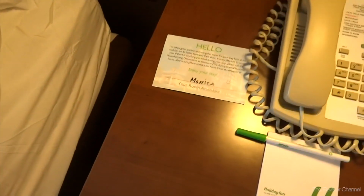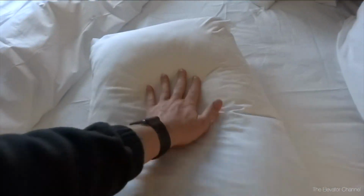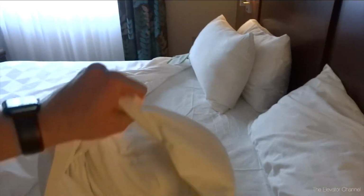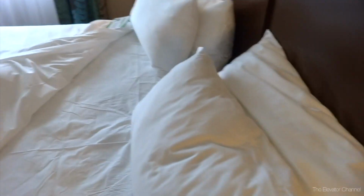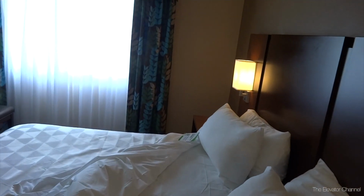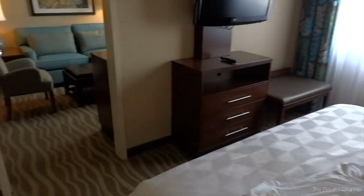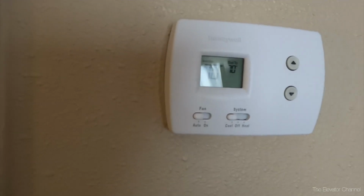Got your personalized card from the housekeeper here. The same thing with the down comforter with duvet cover. The sheets, again, are very nice. Pillows feel perfectly fine here, especially these front ones feel really nice. Look nice and clean. They're definitely running a nice hotel here, especially considering the age of the property. It's being kept up quite nicely. And there's your thermostat here, if I forgot to show it before.